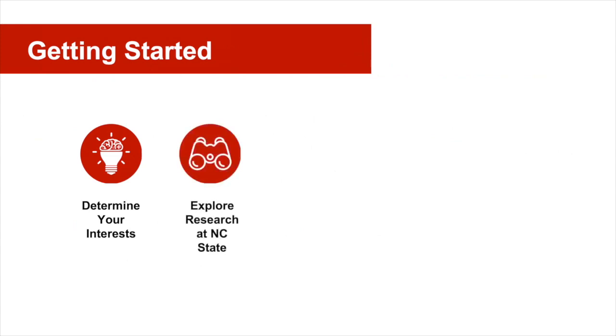The next is exploring the research that's already happening at NC State. There is an incredible amount of research since we are a Research One institution. And so I encourage you to look through different websites, different departments, different research clusters at the university too, and see what's already in existence so that you can see what's already out there and maybe just join in with that.